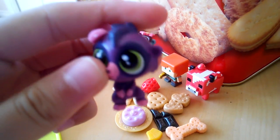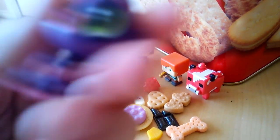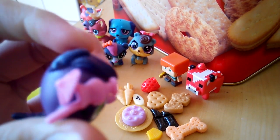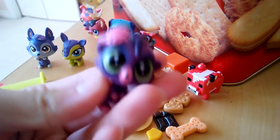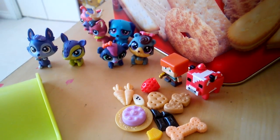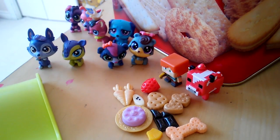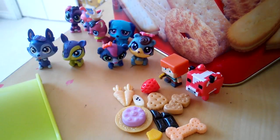This is... I don't know these animals, so this is an animal. He has a drink on his tail. He's not that detailed because he's a boy. I don't like boys. Then why did I get it? Because I want to play with them. Who cares? Yeah, I like this one.